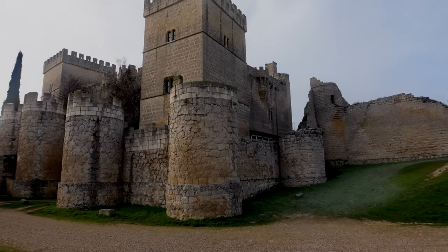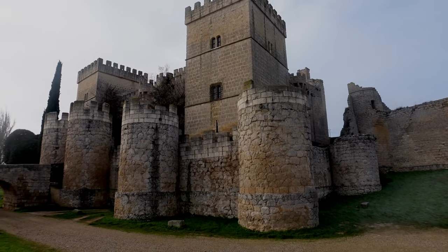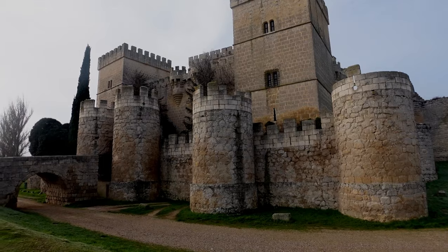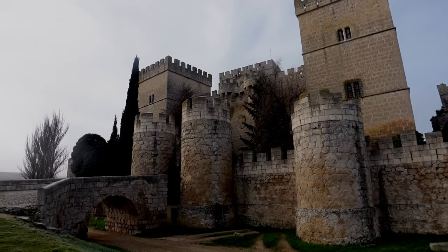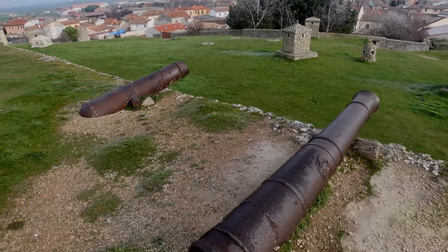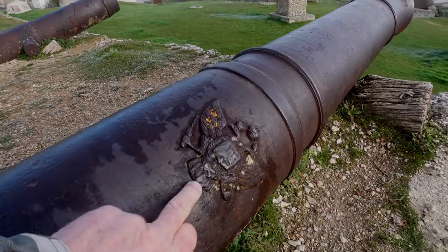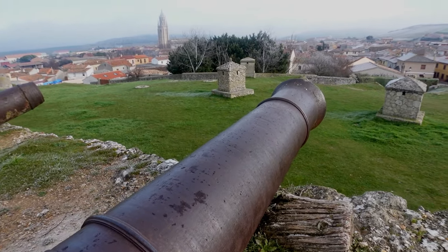God, this is a great angle on the castle. This is a monumental fortress by any means. Oh, it's incredible. Can't believe you're just walking up from a camper park to see this. What a fortification. So epic. Wow. I'm just catching these huge cannons. Look at that. Wow. It's even got a crest on there, cast into the ironwork. That is nice. Look at that.